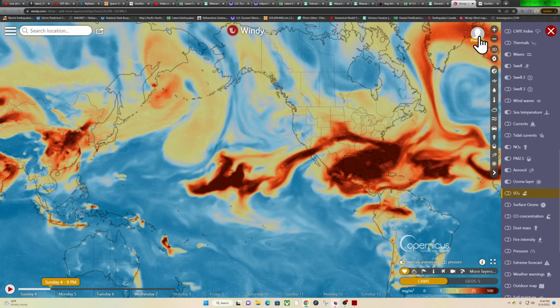I have the premium version here. I can't remember exactly what I pay for it per year, but it's really cool. They add a lot of stuff. SO2 is one of them, and that's from volcanoes. And you can see it's all over the place here currently, folks, with the Mauna Loa emissions there. So just seeing how this plays out. Of course, the longer this eruption continues, the more this is going to be widespread across the globe and in the atmosphere.